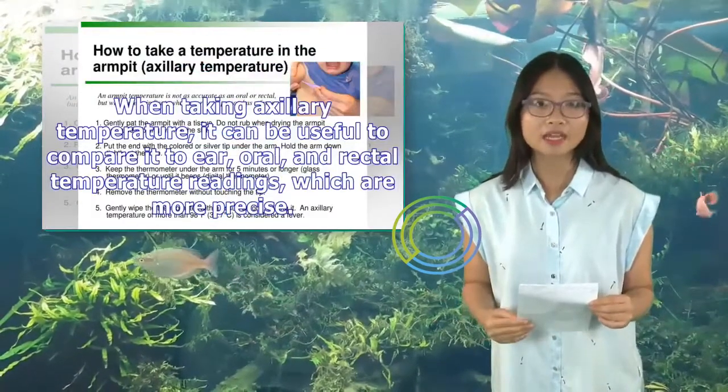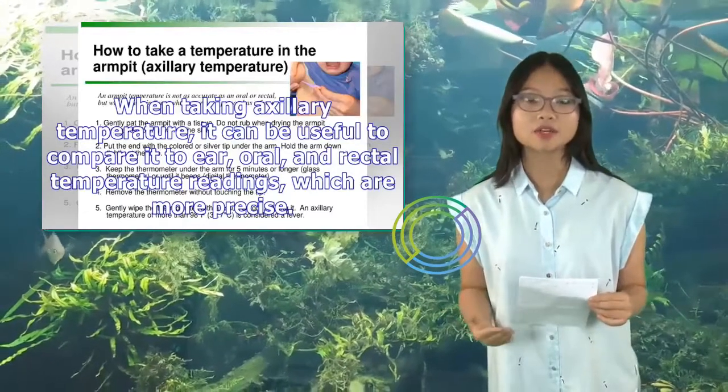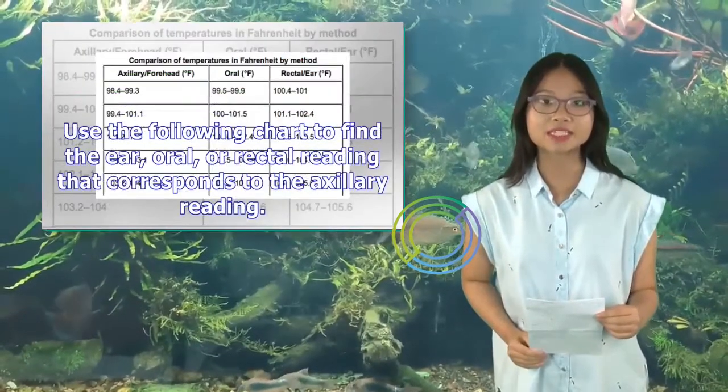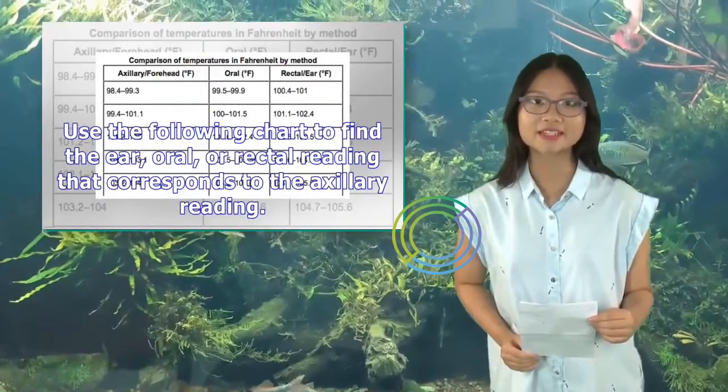When taking axillary temperature, it can be useful to compare it to ear, oral, and rectal temperature readings, which are more precise. Use the following chart to find the ear, oral, or rectal reading that corresponds to the axillary reading.